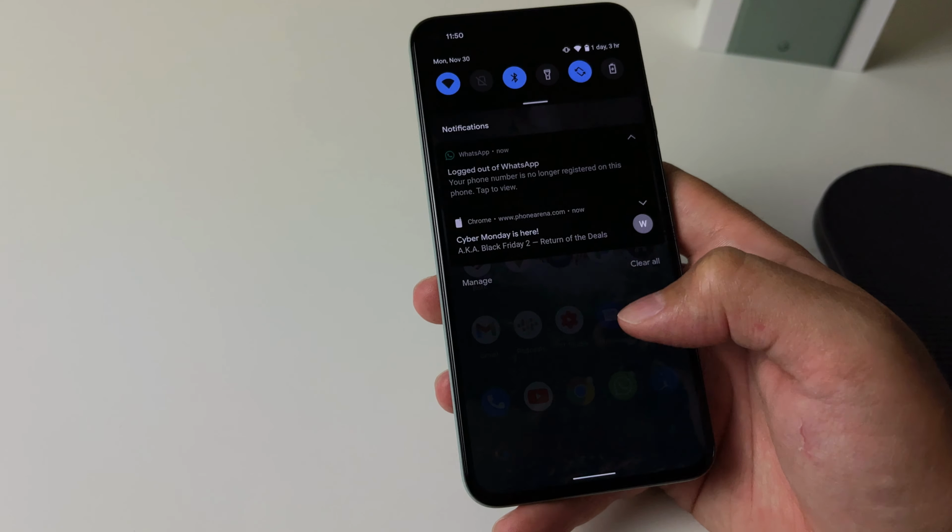at higher price points. The software on the Pixel 5 is one of the best parts of this phone. Clean, unadulterated Android with no bloatware is a joy to use.